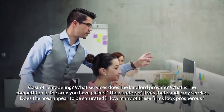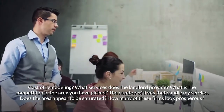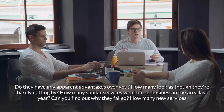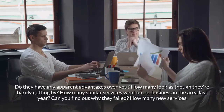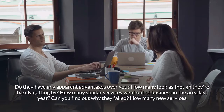What is the competition in the area you have picked? The number of firms that handle my service. Does the area appear to be saturated? How many of these firms look prosperous? Do they have any apparent advantages over you? How many look as though they're barely getting by? How many similar services went out of business in the area last year? Can you find out why they failed?